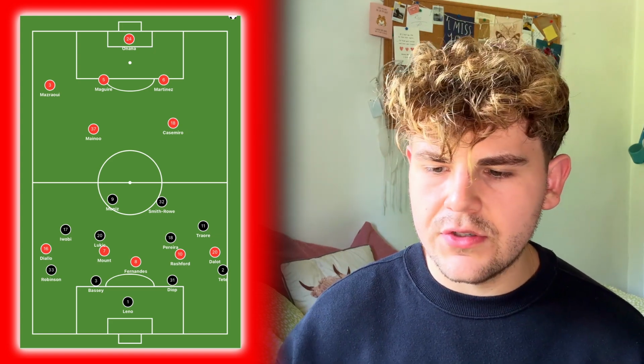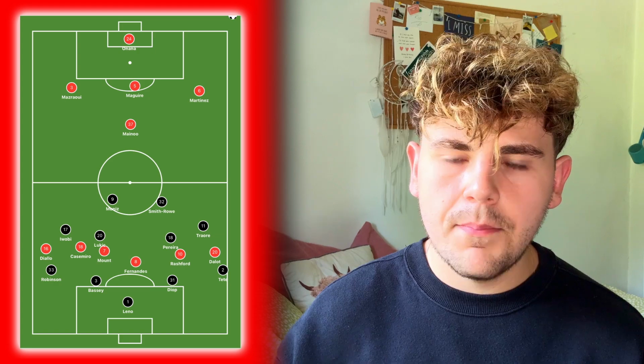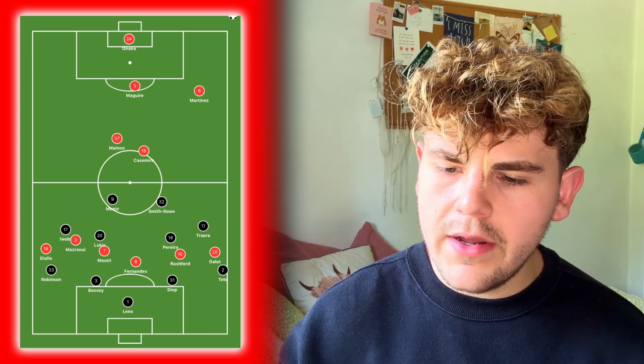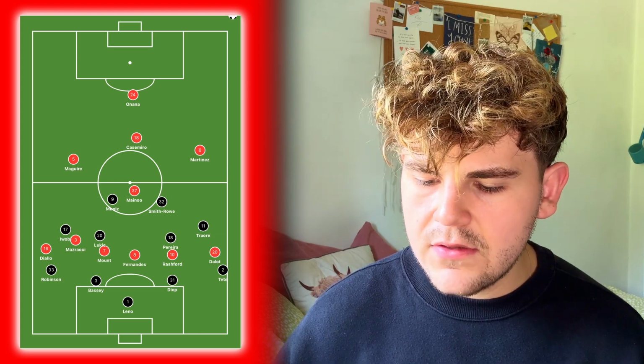And then what was really interesting is Diallo obviously came out on the right, but we'd see different variations. So for starters, we would sometimes see this, but that wasn't that common. Sometimes it would be this, but also what I found most interesting is sometimes you'd see Mazraoui making this run, Maguire splitting the centre-backs, and Casemiro dropping a bit deeper. And actually it was a lot more aggressive than this. They played really high, almost kind of in this position, and it meant that they got a lot of bodies in the middle of the pitch, and it confused Fulham's backline a little bit, because they defended with this 4-4-2.